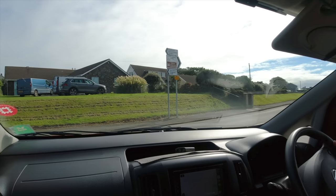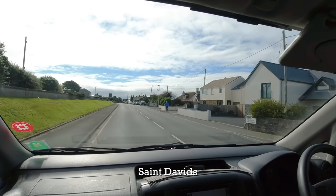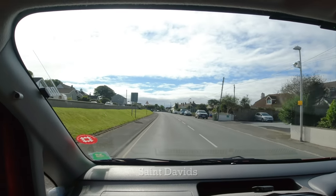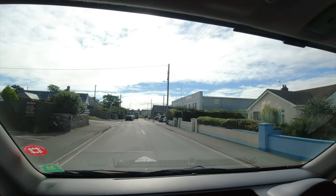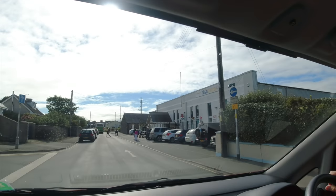We need some supplies, so we're hunting for a supermarket. And then it's the second turning on the left. One-way system. It used to be CK's. Well, it still says CK's on it.